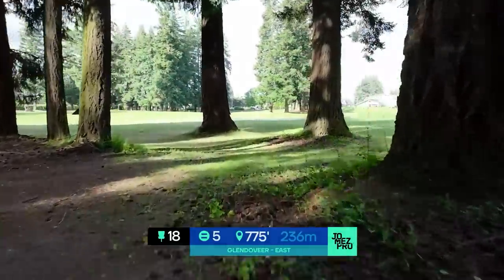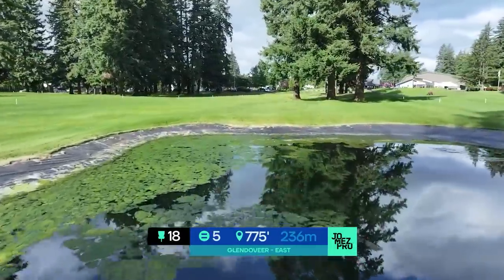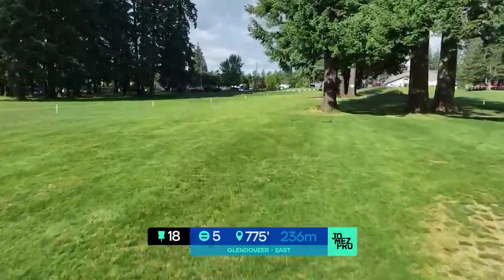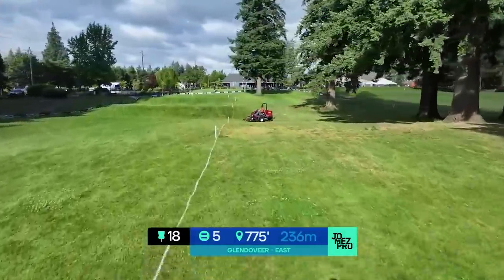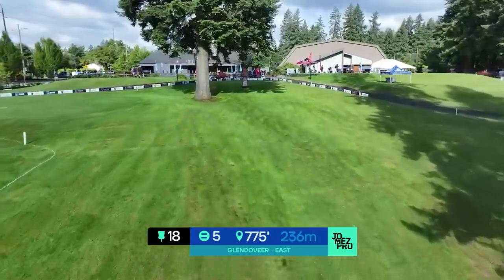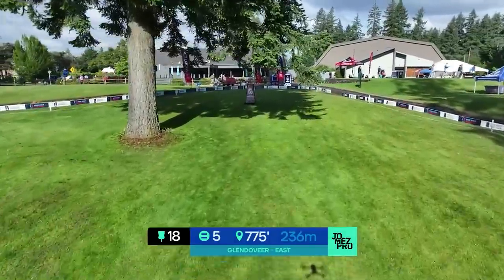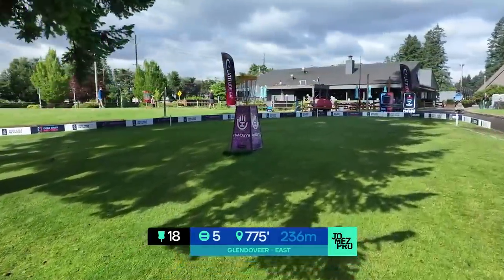Hole 18, our final hole, 775 feet, par 5. We have this little pond here where you can either lay up to the left of it or bomb it over top of it. That mando tree keeps you from having that easy hyzer upshot. So you have to be really precise on your upshots out here, especially since the wind comes a lot more into play being out in the open.